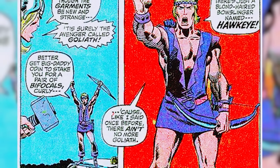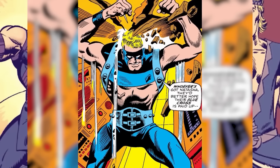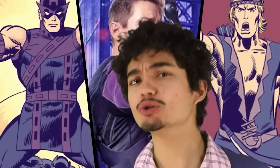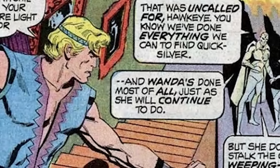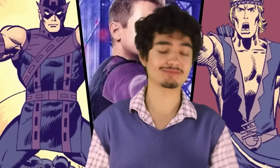Not to mention that this was right after some very questionable decisions led to Hank Pym turning Hawkeye into the size-changing Goliath, who sports an equally decisive costume, that one including those redundant bolted shoulder and waist straps. Sorry to say, buddy, but this fit just makes you look arrogant. Arrogant? No? Okay, I tried.